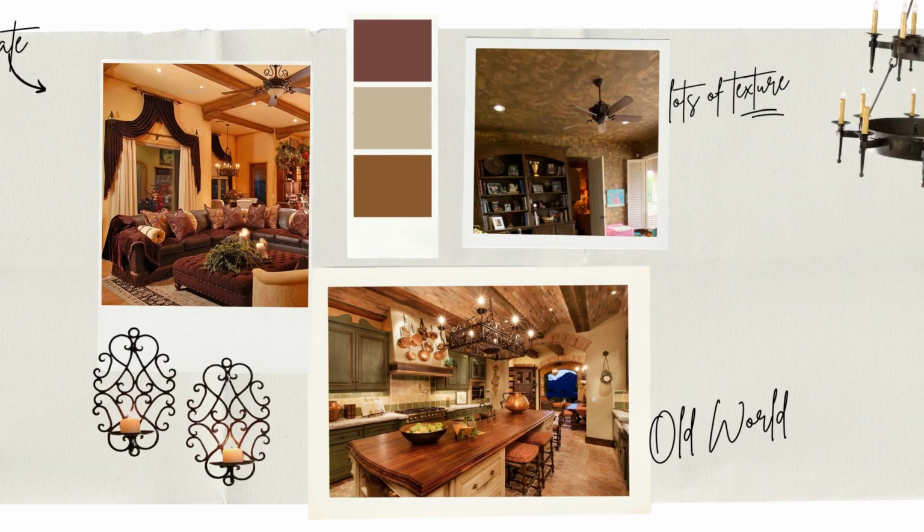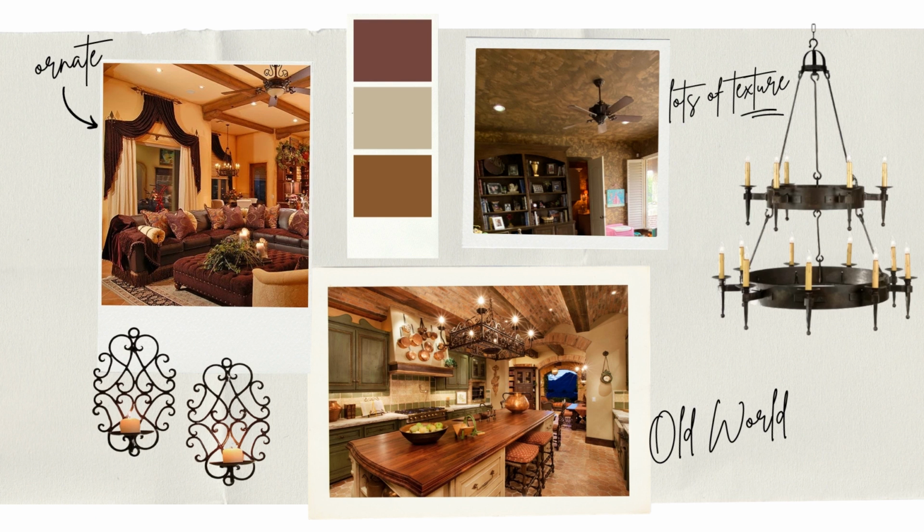So let's talk about what happened with the style before. What was before farmhouse? Before Chip and Joanna hit the scene, it was the early 2000s. It was Tuscan. Everything was faux finish, big plaster walls, all of that. A lot of wrought iron, and we still see it today, people have leftover elements from the Tuscan style. So would you say that Tuscan is dead?